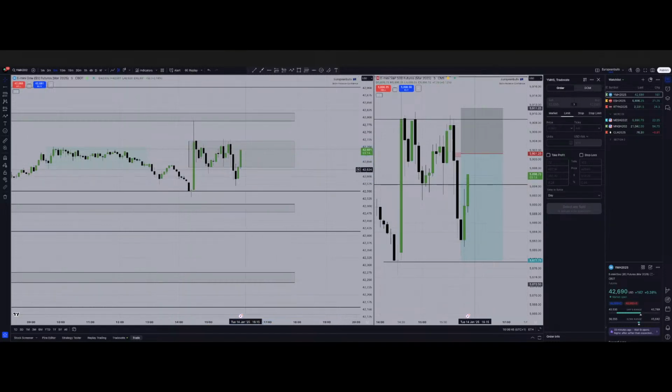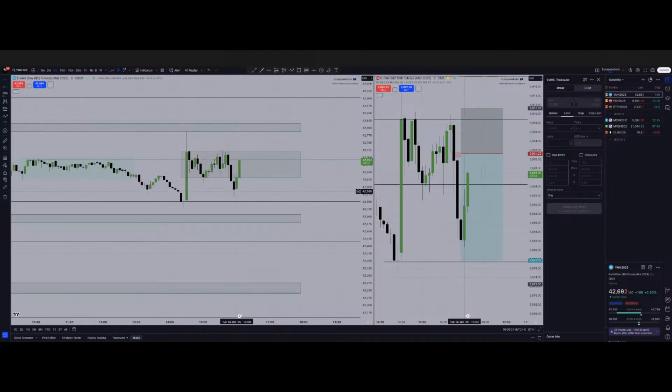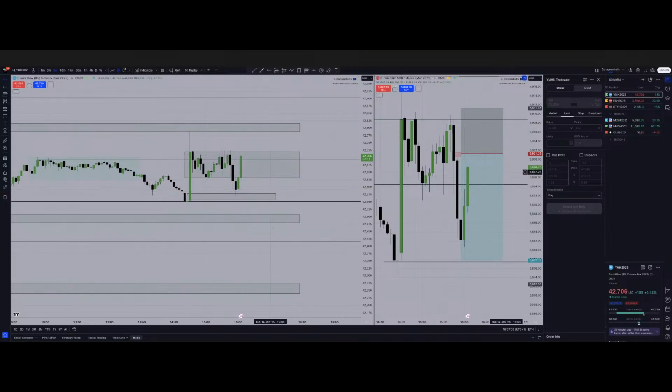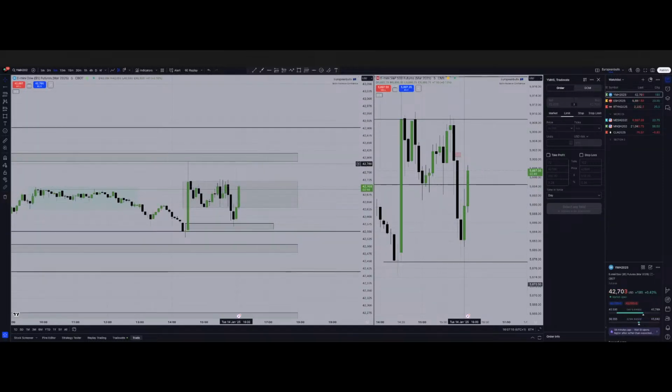Even if my trade was in profit, I would have closed this at this place, because this engulfing here cancels this sell tendency. Plus, we have the imbalance here. So these are the two cases that made me close the trade, and that's all right.